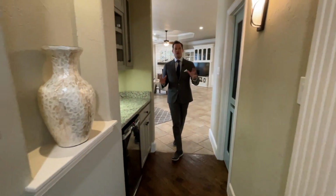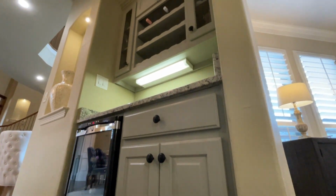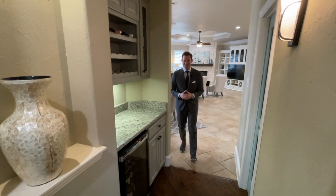Just off the entry with your formal dining and living space, you have the butler's pantry, which features a wine fridge, countertops, and lots of storage for your favorite beverage to offer your guests.